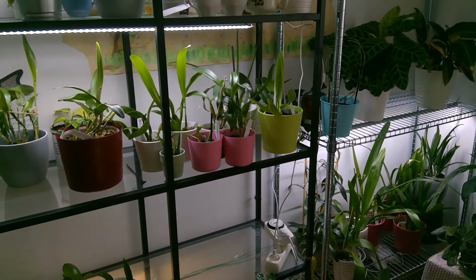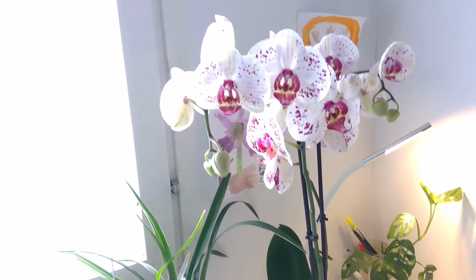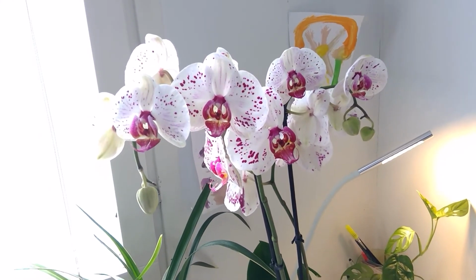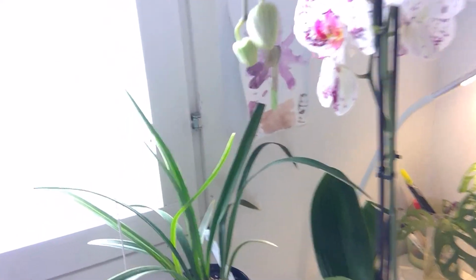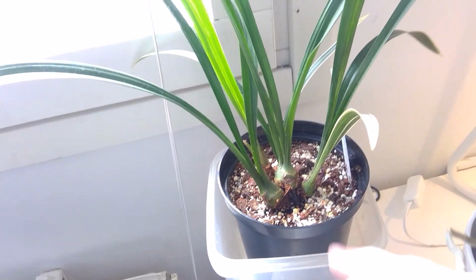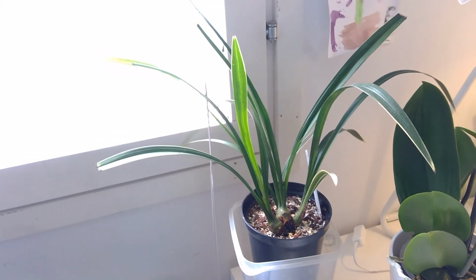So that was this room. There are actually some spilled over plants. So this is the new Phalaenopsis I bought for myself, just because I felt like it. I just thought it was beautiful, and yeah, I just brought it home with me. And this is the Cymbidium ensifolium, and it's actually growing new growth there. I think it's a growth and not a flower spike, so it's staying here until I'm getting it out.